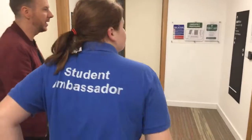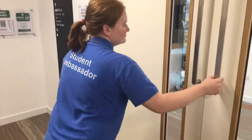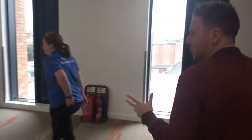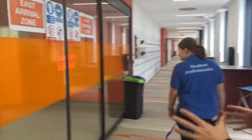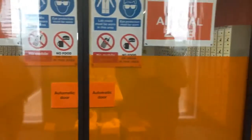Okay, where to next? Thank you if you're still with us. I know it's been a while, but we really wanted to show you the facilities of this amazing building, just in case you can't make an open day. And this is something you want to get into, so we'll just show you the lab. Now, we can't actually go all the way into the lab because you'll notice you have to wear special clothing.